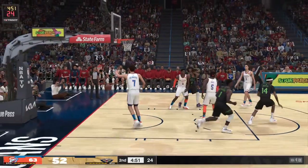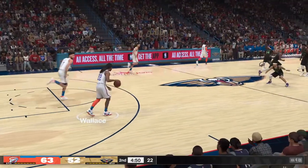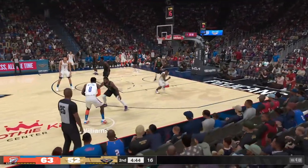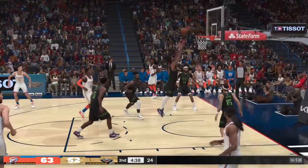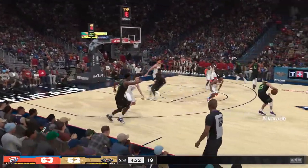That free throw, good from Ingram. Here's Wallace. No points yet. Outside, Williams. Screen by Holmgren. Puts it up from 12. That one a little long. New Orleans has gotten 6 of 13 shots to go from outside the arc.